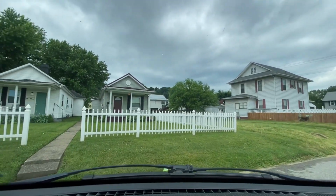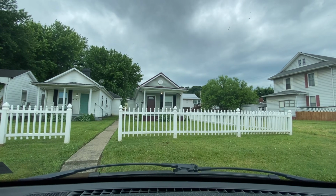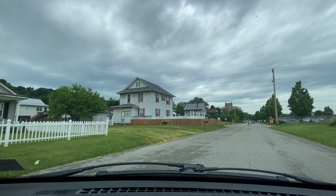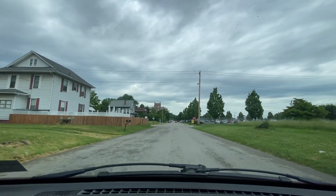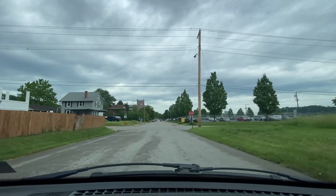Look at these little houses, these little tiny, nice little rancher homes. They're nice. These little one-story homes, nice little lawn. Simple but effective, man. Something to live in. Nice for a senior citizen, nice for a small family. Maybe like somebody who just had a child. You don't need a lot of space to raise a family. All you need is a roof over your head.